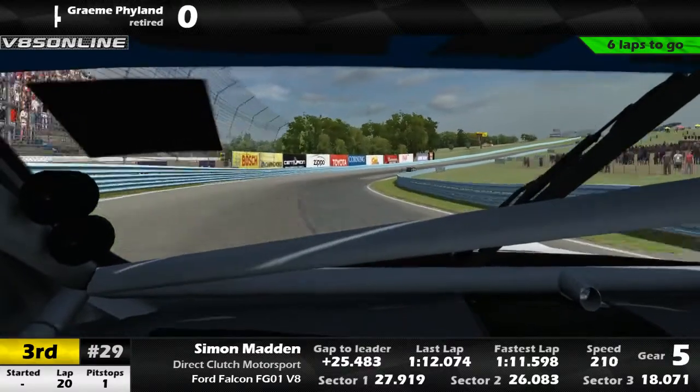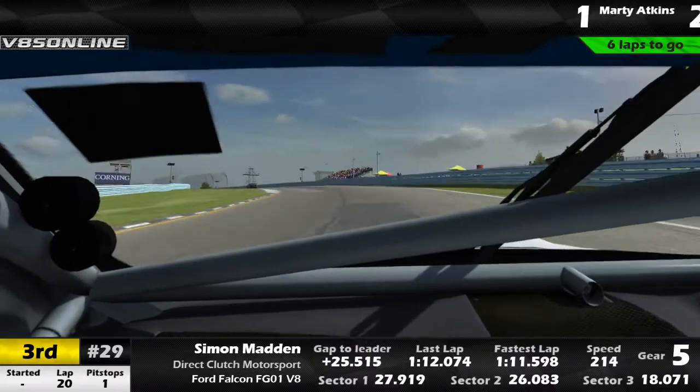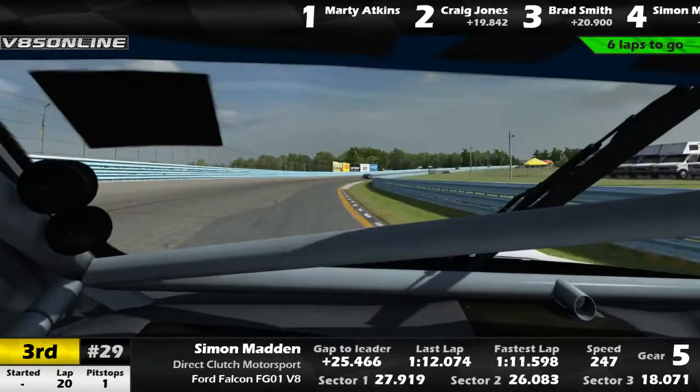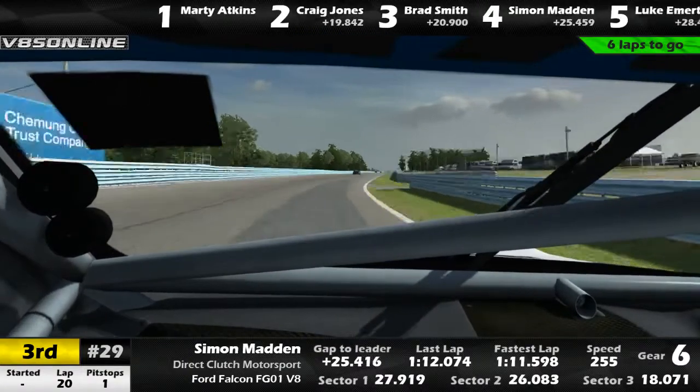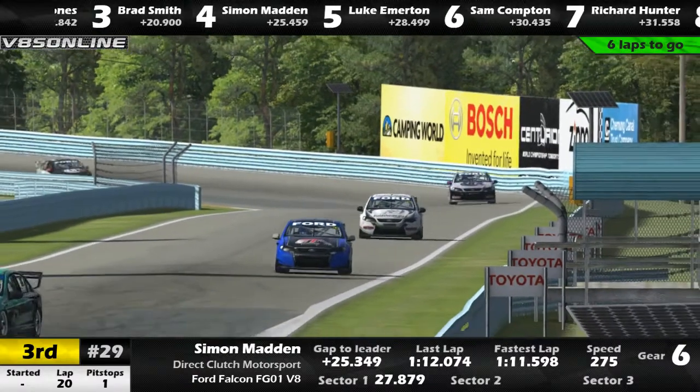Only 2 drivers left in the race to have pitted. That's race leader Marty Atkins, who has a 20.2 second lead over Craig Jones. Third place is Simon Madden, who is the first of the drivers to have pitted, and he's still quicker than Marty Atkins. Still the quickest man on track, actually.